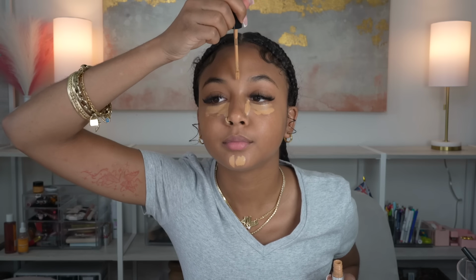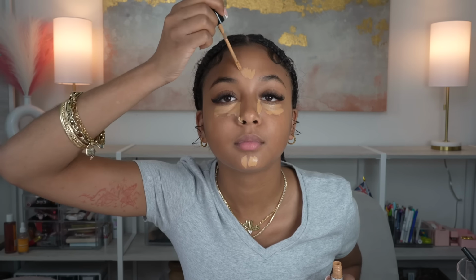Okay, so I'm gonna go ahead and put my concealer in the same spot that she put hers, which was right under her eyes for starters. Ooh, this is kind of thick. She low-key put a lot, I'm not gonna lie. And then she put some down here, maybe to help carve out her nose. And then she went with some down here and up here. Y'all, this better work.